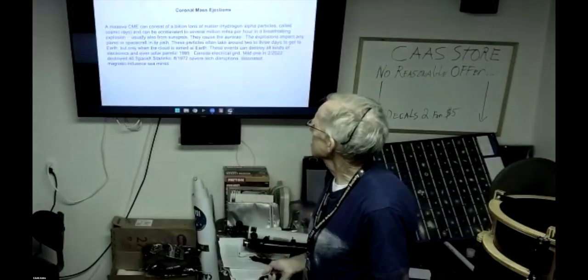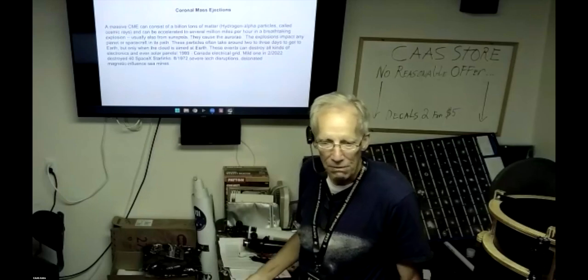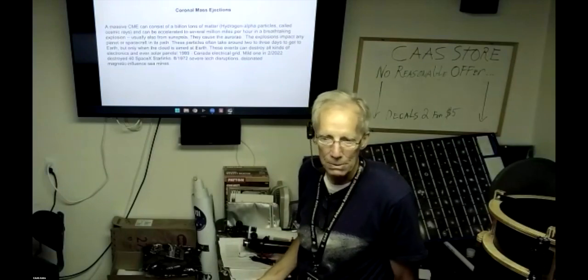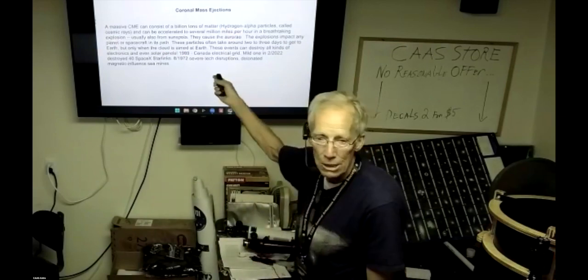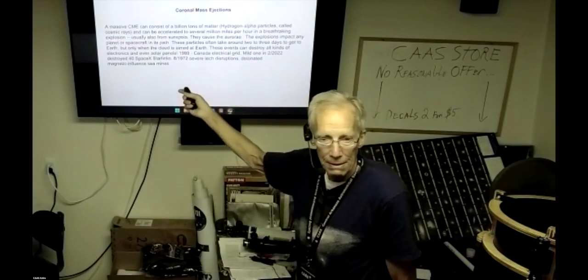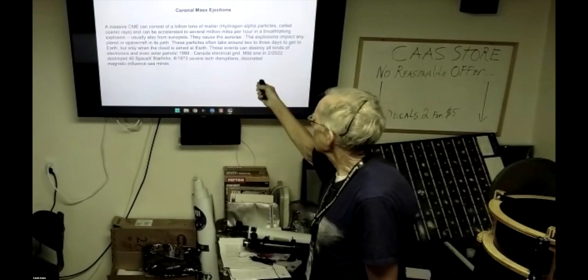And that matter starts coming toward us at up to several million miles an hour. So the solar flare gets to us in 7-8 minutes. Coronal mass ejections take 2 or 3 days. And that's how they can predict aurora a little bit better. But boy, they're powerful things.